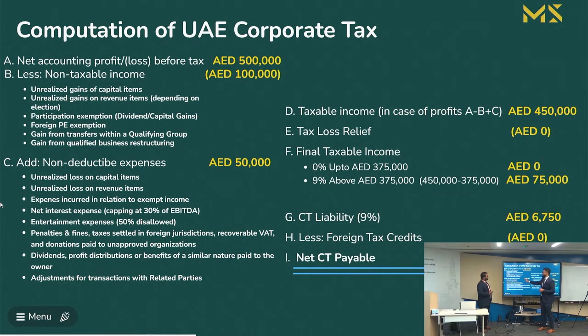Okay. So what we will deduct is unrealized gains on capital, unrealized gains on revenue items, participation exemption, foreign PE exemptions, gains. So this is a little more complicated. Again, it's purely from an accounting perspective. So there are a few transactions which we take into the books just as part of an accounting entry. For example, you own a building, right? And it's there in your balance sheet. And the next year, the value of that building appreciated, okay?